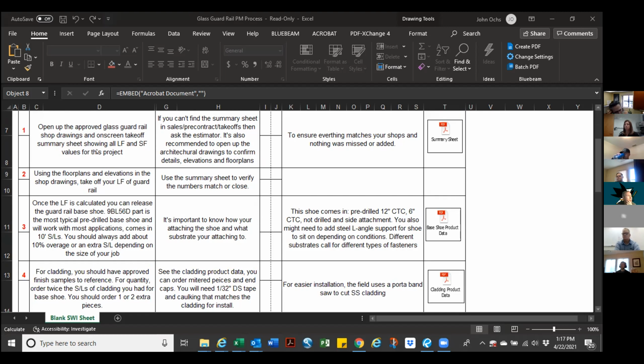The first one is how to do a takeoff of the guardrail. You can always use a summary sheet from the estimators on linear footage. Then, using floor plans, elevations and shop drawings, take off your linear feet of the guardrail, again using the summary sheets from the estimators. Once the linear feet is calculated, you can release the guardrail base shoe.